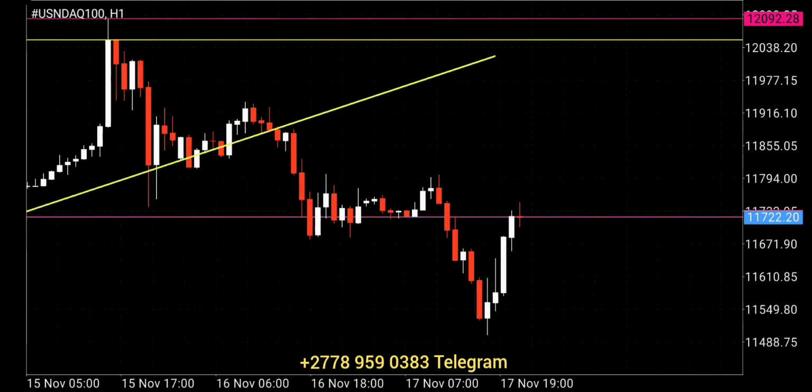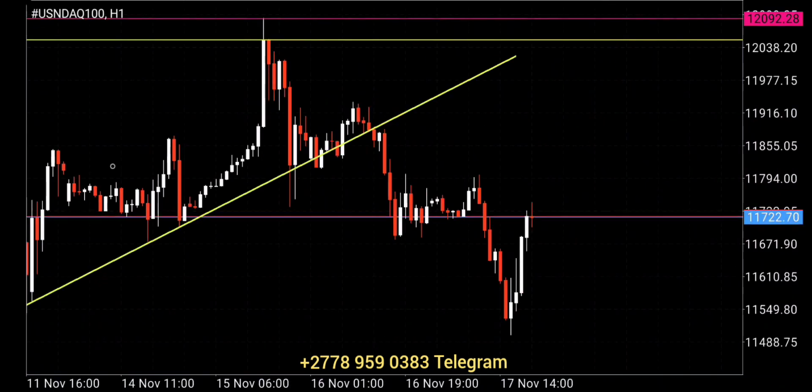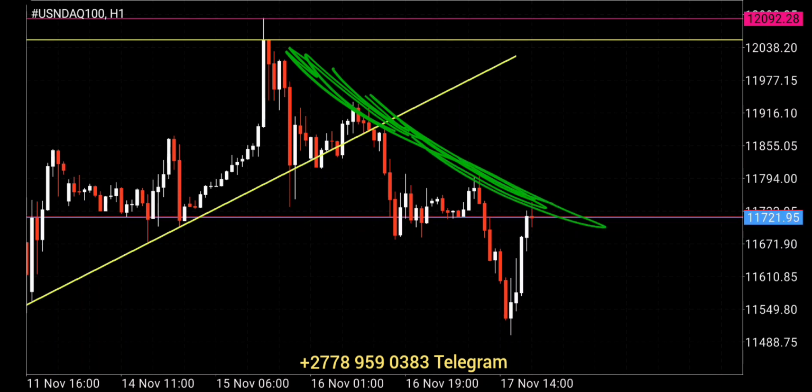So let's try and do maybe H1 and see if we will have a different view here. And this is our H1. Like I said, you could put a trend line there and say, this is our nearest area of resistance. But I'm now worried because of what the price did to this.